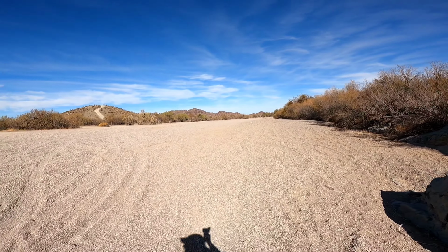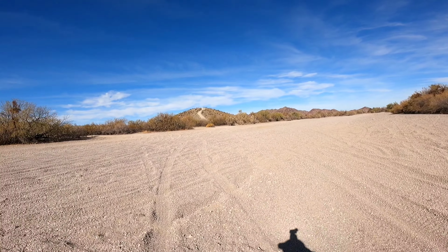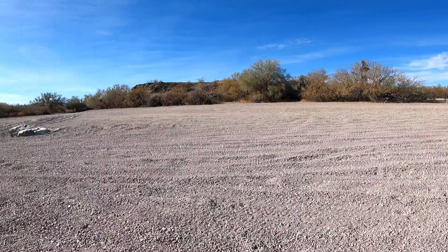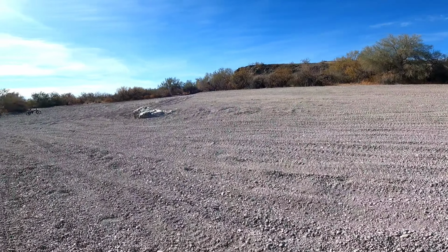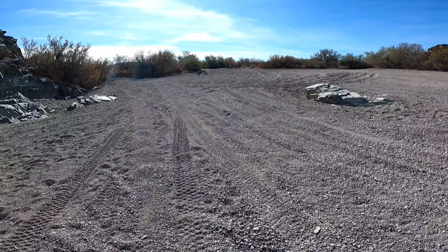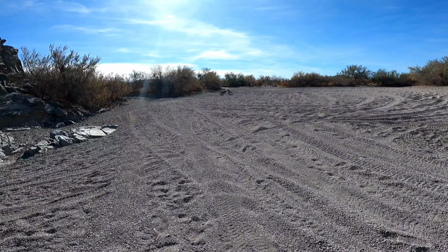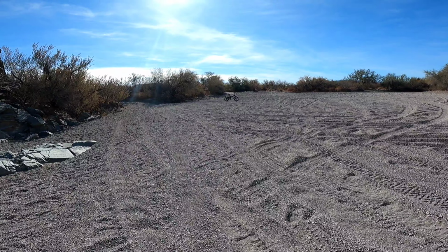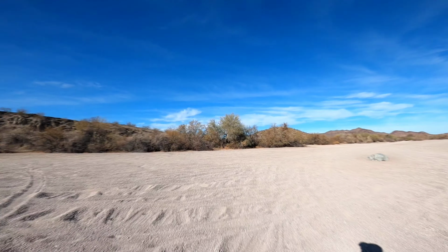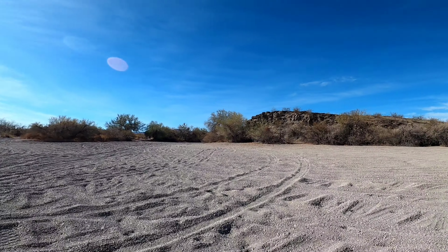The size of this wash are just incredible. And some of this is going to have to be hiking today because I'm not making it through here with an e-bike. So. We'll document some of that on the other camera. So, I'll be right back. Wash is just massive. Pretty cool.